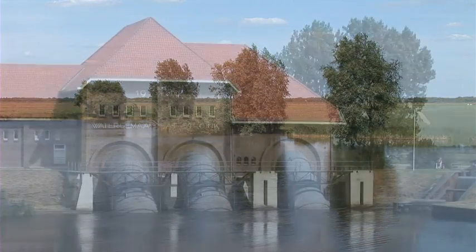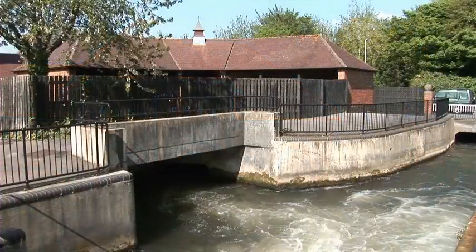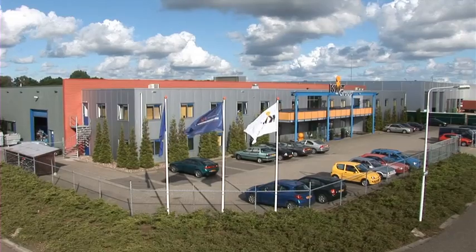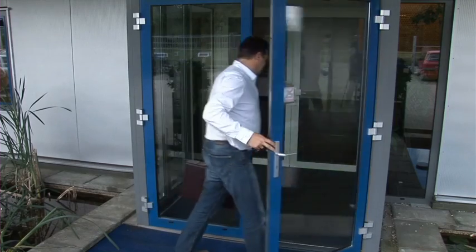Water management, a typical Dutch field of knowledge that is followed with worldwide interest. From large-scale water defences to the latest techniques in our agricultural regions. At KWT, we do all we can to help safeguard this Dutch expertise. And that starts at the very first contact.